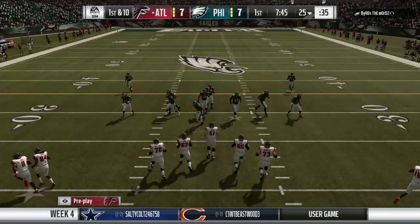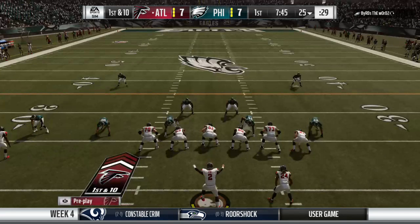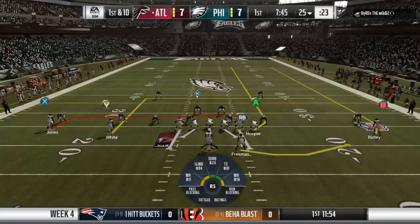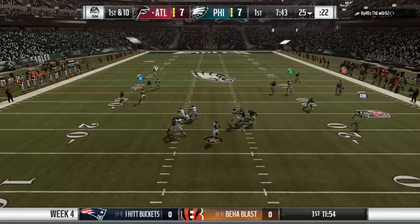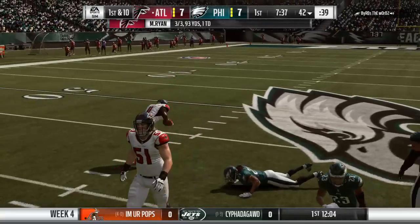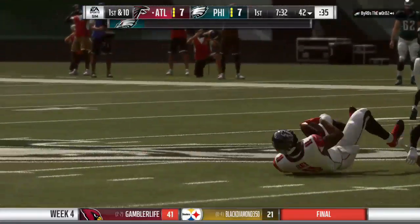And when you start plotting for this drive, when you start thinking to yourself, okay, what are we going to do? You don't go away from what you did before because that worked. But you have to be prepared for wrinkles and counters because you know they'll make some adjustments. On 1st and 10, it's Ryan. And Jones has it over the middle. And they get him down, but not before he takes it across the 40-yard line. Successful start to the drive, 17 yards, and moves the sticks.